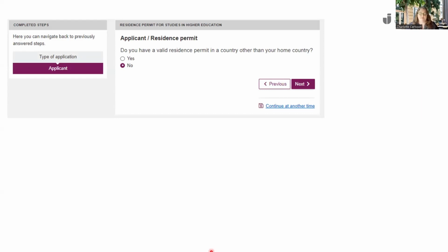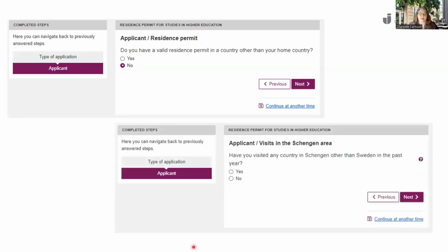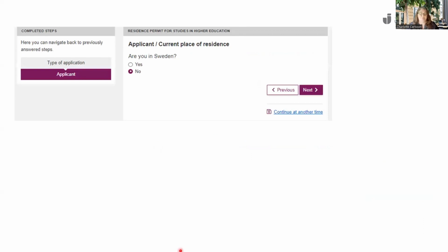Then they're going to ask you if you have a valid residence permit in another country right now. You answer that. And they're also going to ask you if you've visited any countries in the Schengen area other than Sweden in the past year. So yes or no. The next thing is they're asking you where you are now. So if you're residing in Sweden now or not. And you should be saying no to this unless you are in Sweden. If you're in Sweden, yeah, the first time applying for first time study permit, you have to be outside of Sweden.